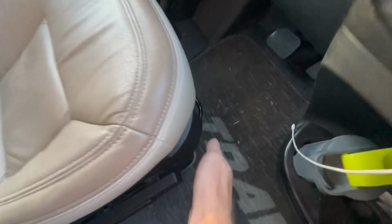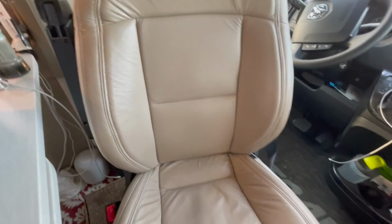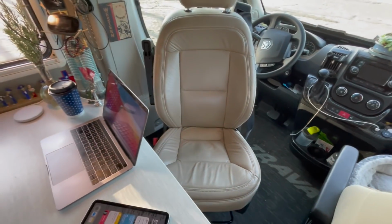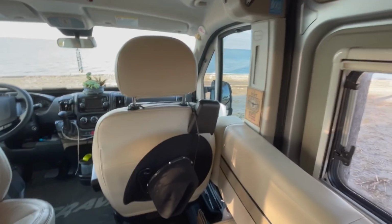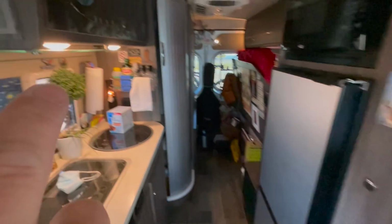We're gonna spin the seat around. You pull this handle, and then this spins around like this. Tough to do one-handed, but I do it for you guys. Okay, there, that kind of opens up the view, right? Really nice. Luke's outside. Let's make some coffee quick.